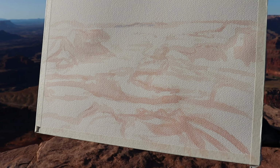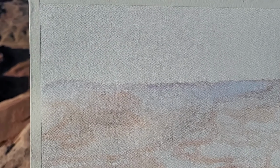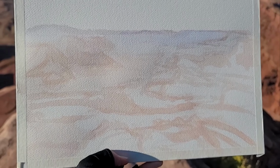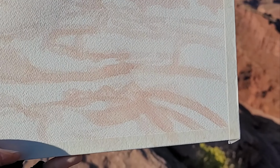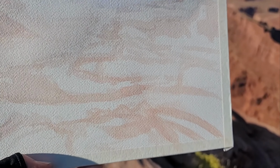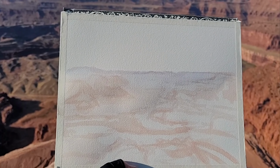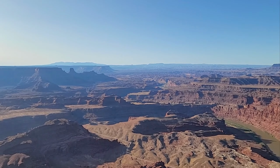Difficult painting to get everything in the frame. Here is what I have. You can see I'm going in with a little bit of a purple wash in the background. I have all the basic shapes. The river is going to be right down here, not the main focus. I wanted the full landscape to be the main focus. About right there is the frame.